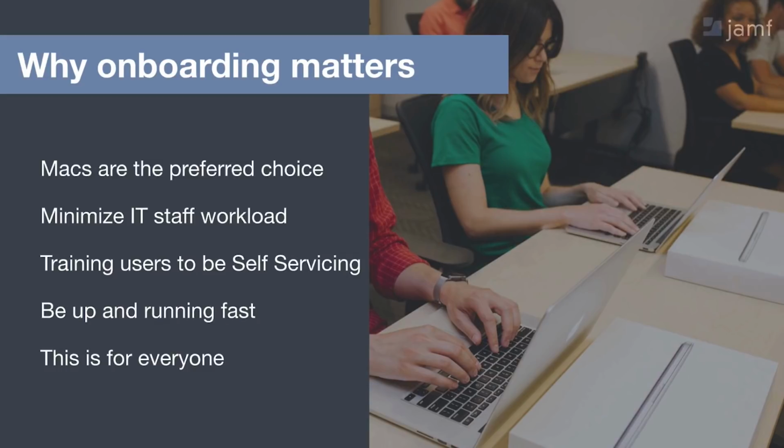If the user knows where to find things like maintenance tools and installers, they can help themselves, and you'll probably see a decrease in help desk tickets. Now, you've got time to work on more important, bigger picture parts of Mac management, like rolling out that High Sierra upgrade.